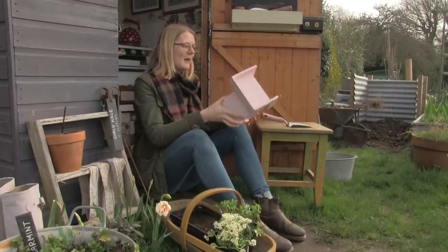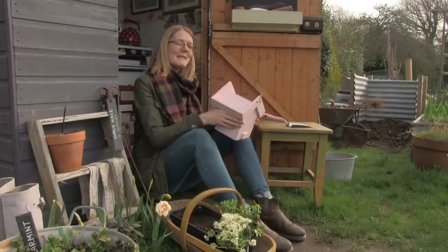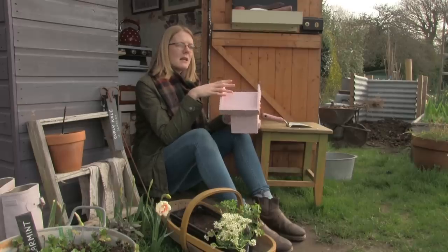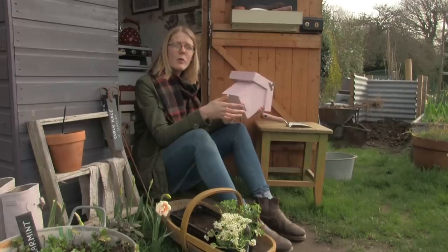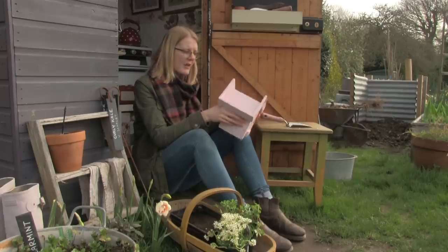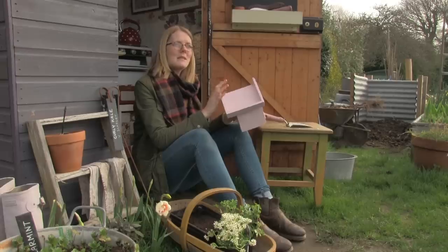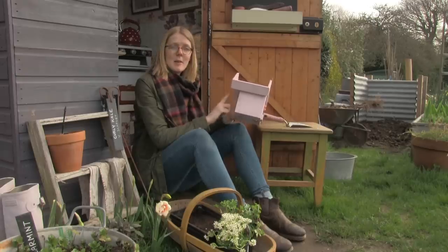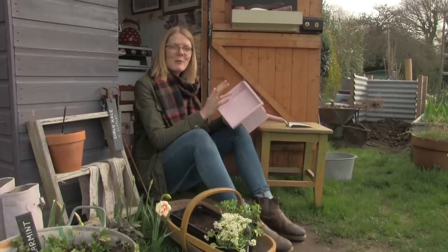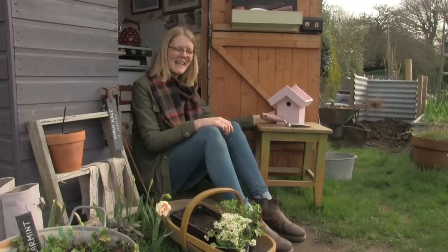Now it took me a couple of days to decide what to plant in it. I was going to sow some wildflower seeds in the top, but I thought that they would grow too tall, they'd flop over, and I didn't think it would work. And I was trying to look for a dwarf wildflower mix, but I couldn't find one. The other alternative was planting up with succulents, which I really liked the idea of, but I wanted something that was flowering, so the birds could go in the house and the bees and the insects could enjoy the plants on the top. So I went to the garden centre yesterday.